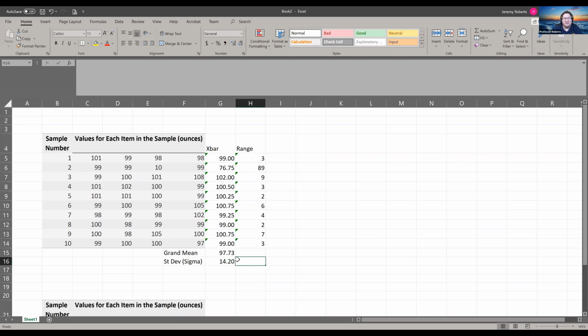Okay, so we need something down here at the bottom. What do we need down here at the bottom? Might we need the average range or the mean range? Okay. All right, so we got mean range.